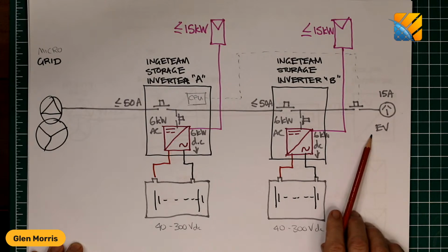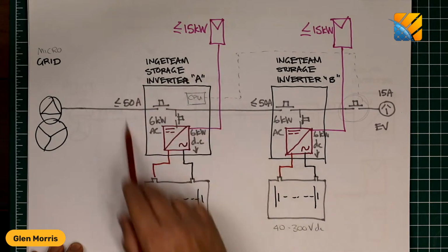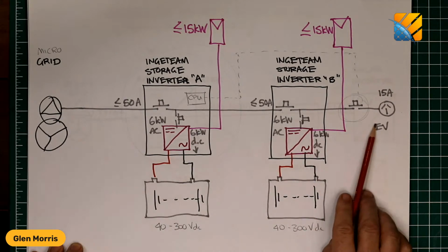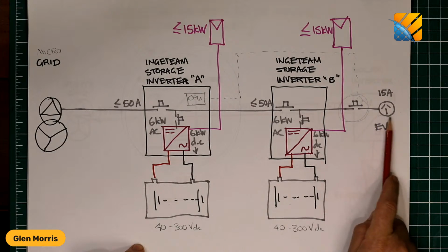So the benefit of this arrangement is that there's a little contactor here, that's it there, which is controlled by the master inverter A, and it says when the battery system is depleted, don't use microgrid power, just turn off the EV charging socket outlet. So it means you don't have to worry about draining the main microgrid battery by leaving the vehicle plugged in overnight. It'll just discharge these two battery systems, which is 10 kilowatt hours each. So it's about 20 kilowatt hours of battery storage between the two inverters. And when they're depleted, it'll turn off the electric vehicle. So that's a nice little system.